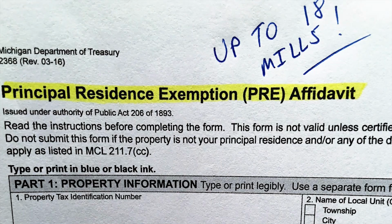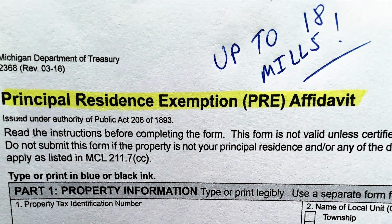The final item I want to bring up is your principal residence exemption. Whether you are checking your assessment records online, calling our office directly, or you receive your summer tax bill, please double check that if you are entitled to the principal residence exemption, that you are in fact receiving it.